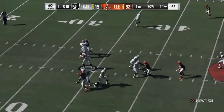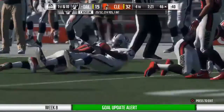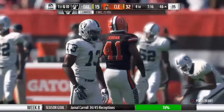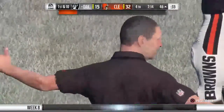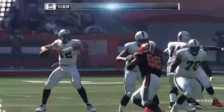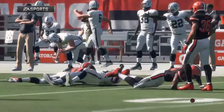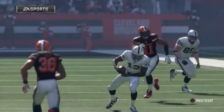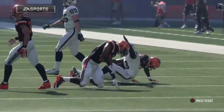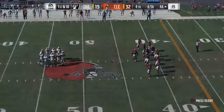Now on first down, he'll drop to throw it. Looking left side, and he's got a man. It's Carroll. And he'll be taken down, but not before he gets into enemy territory. 14 yards is the pickup there at a Raider first. Fresh set of downs here.